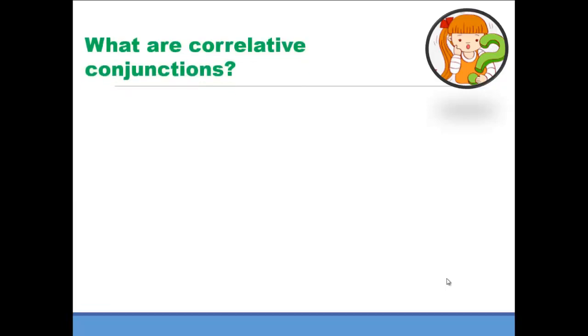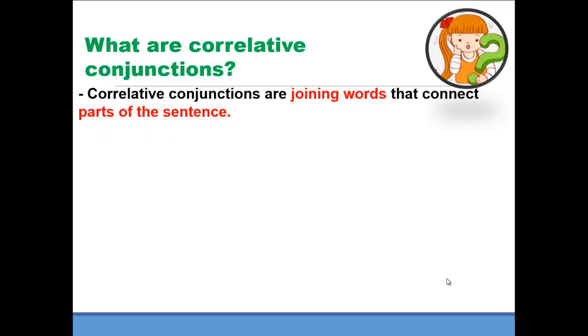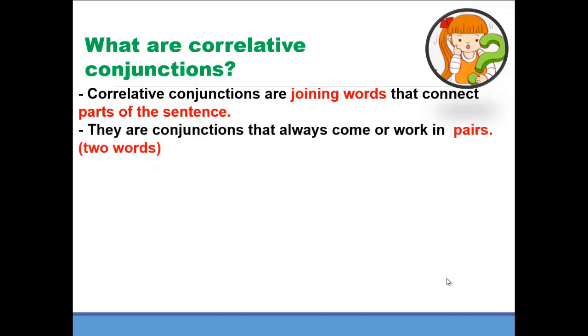Great. So my question is, what are correlative conjunctions? Correlative conjunctions are joining words. They are conjunctions. And we had before the coordinating conjunctions and the subordinating conjunctions. So you already know that conjunctions are words that join sentences or join parts of the sentences. Great. Correlative conjunctions are joining words that connect parts of the sentence. They are conjunctions that always come or work in pairs. They are two words that come together and work together to join parts of the sentence.